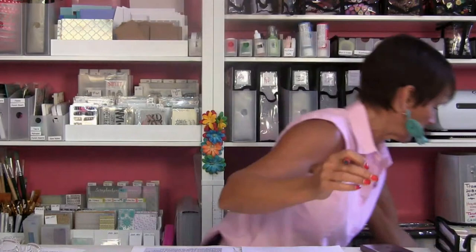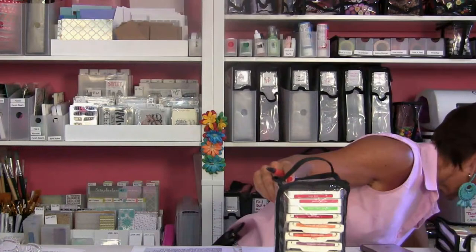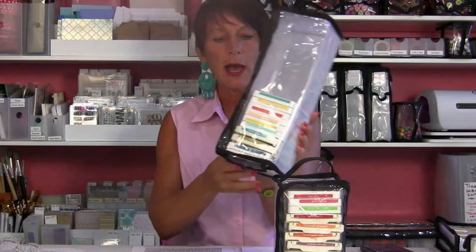Laura Russell says, I'm sure you already answered this, but which buddy bag might you recommend for the older Stampin' Up! ink pads? So these are the older Stampin' Up! ink pads, and these are in the Sue buddy bag. However, I also have some of the older Stampin' Up! in the Leanne buddy bag. So either one is going to work.